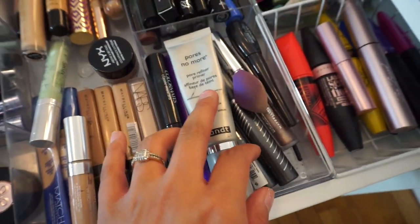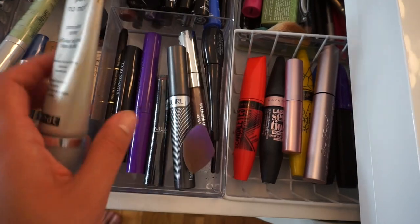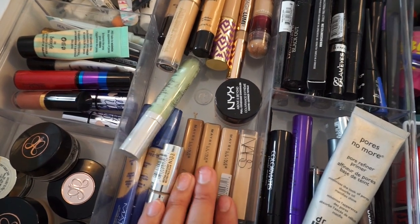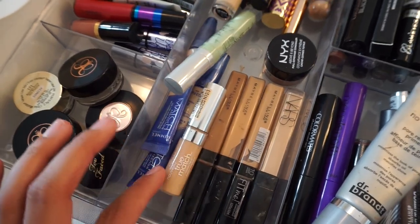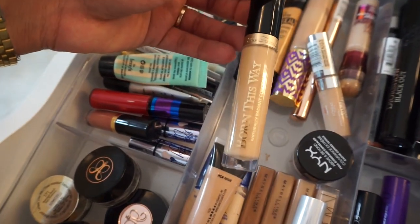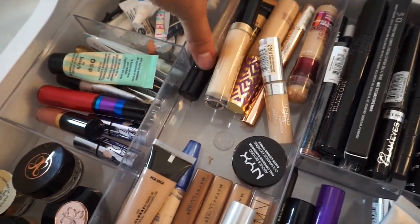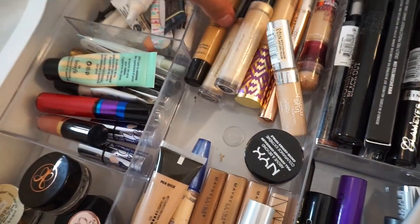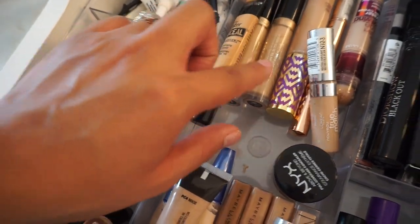And then over here is my Pores No More from Dr. Brandt. And then just some other mascaras and all that other stuff. This little section right here is all my concealers. So my NARS, these are my Fit Me Maybelline concealers in light, medium, and dark. This sucker, it's all full and I used it a couple times. Then my Too Faced Born This Way in the shade, what's the shade of this? Light medium. And then my other Born This Way from Too Faced in the shade light. So I have light and light medium. This Master Conceal is all right. I don't use it all the time. I mostly use it for spot concealing.